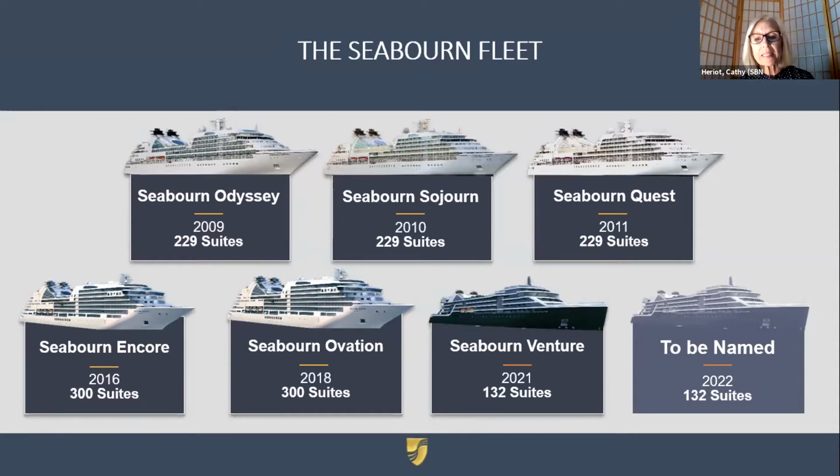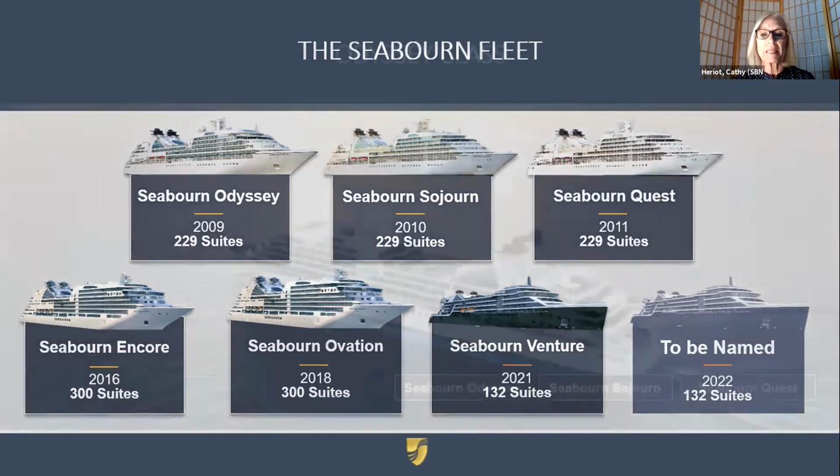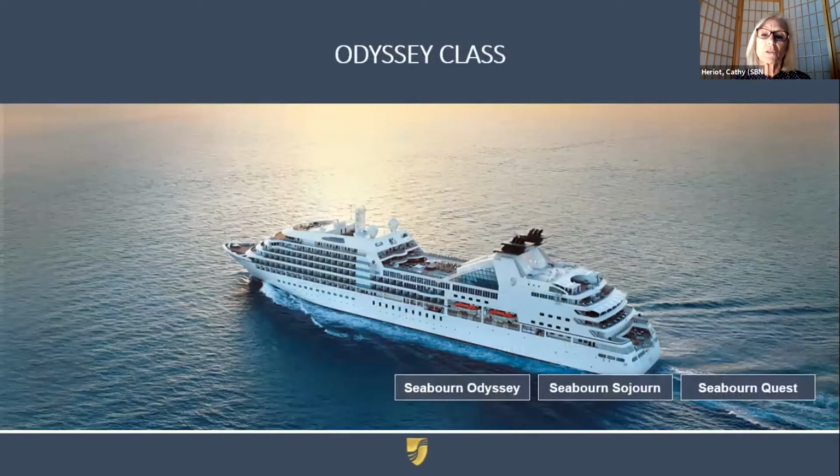And then we're very excited that in December of 2021, we'll be taking delivery of our first specifically built expedition vessel, and it's called the Seabourn Venture. And as you can see, because it's built specifically for expedition, it is a little bit smaller. It's 132 oceanfront suites, all with verandas as well. And then in the latter part of 2022, we'll be taking delivery of the second expedition vessel yet to be named.